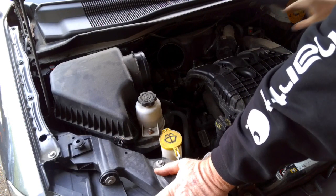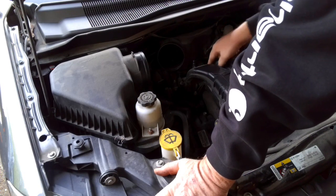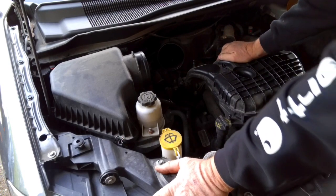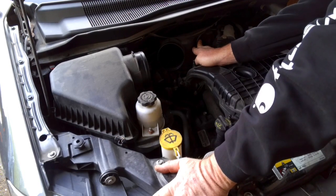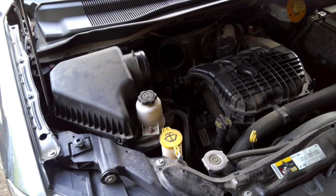All right. So I believe you have to take this off, and it's just one connector. Then you have a, looks like a 10, no, that's just a clip. So it's just one connector, and then I think there's one more clamp back here, and then this box will pull out, and then that'll give us clear access to the coils.